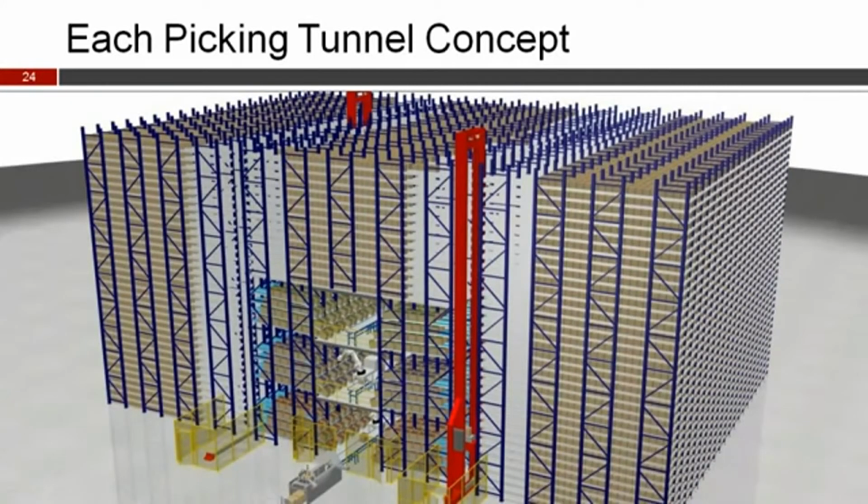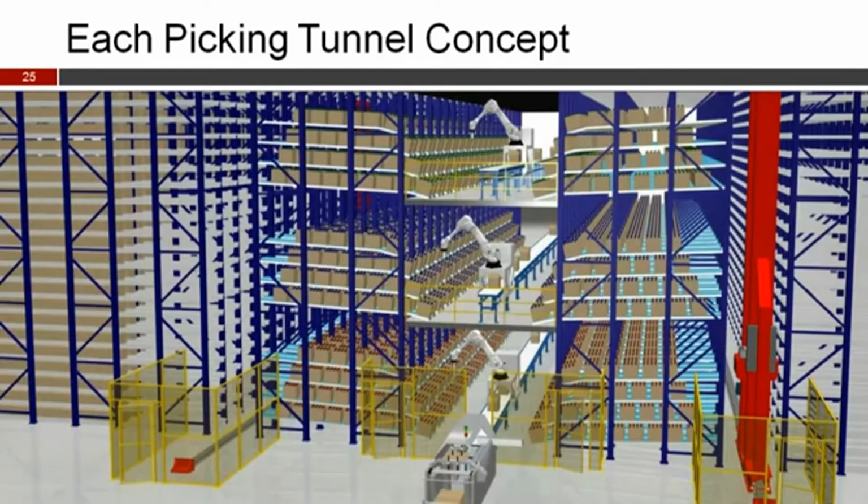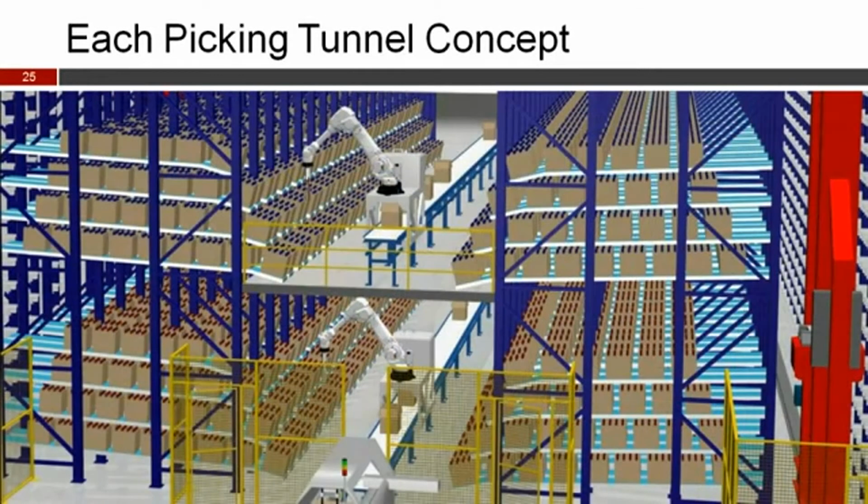Using this concept, rather than the operators in the middle tunnel, we use robotics. As before, you can see the cranes to the left and right of the pick module. Again, we have a 3 vertical level system with case flow lanes that bring the cases toward the tunnel pick area where the robots are located. The robots are again on a gantry that is positioned above the conveyor, so they can pick the individual or piece products and put them into the appropriate shipping cases. Then the shipping case is ultimately discharged out of the robotic pick module to a palletizing area.